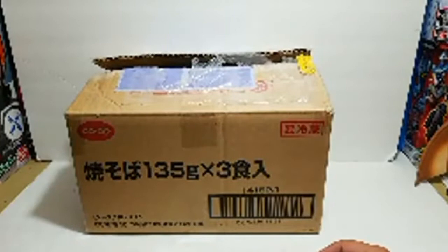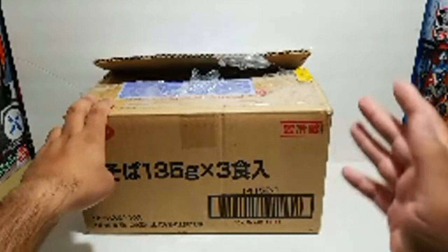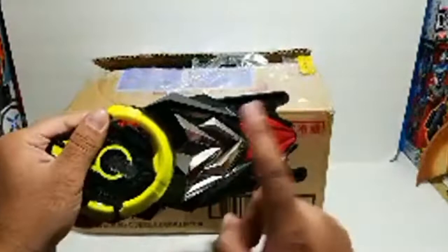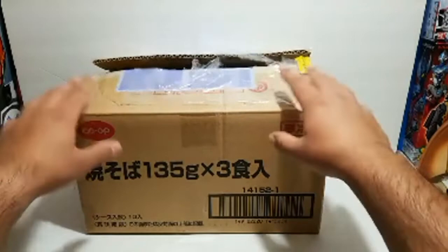Okay, spoiler alert, it's Kamen Rider. Not Ultraman, sadly, it's not Godzilla, it's not Power Rangers, this is just Kamen Rider, specifically 01, and it's not a belt, oh, they're keys. So, regardless of that, even though this says soba noodles, 135 grams of it, and it says keep refrigerated, this is not soba noodles. What is it?